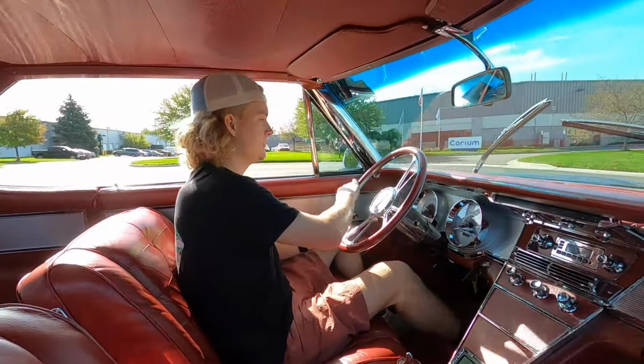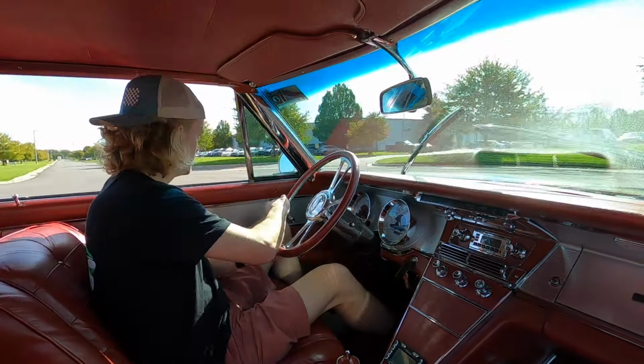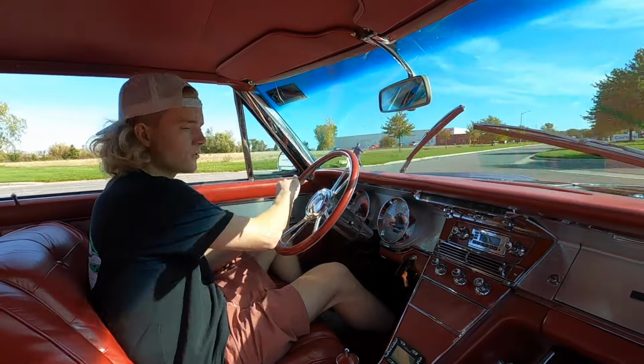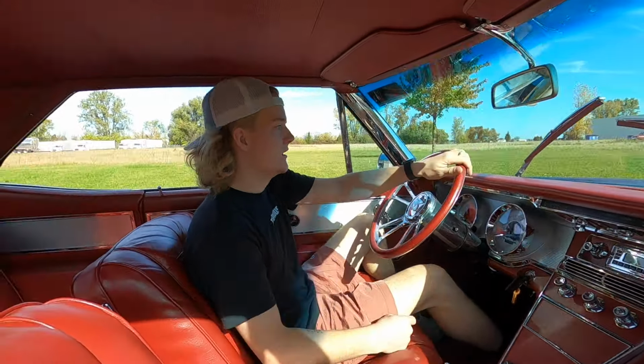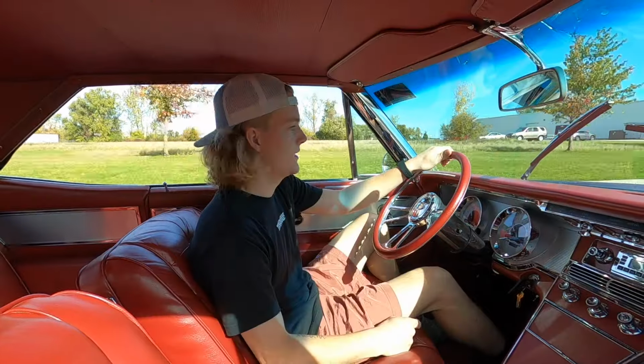This thing sounds amazing. Very nice driver. Overall, a really awesome Riviera. This thing is show ready, street ready. Whatever you want to do with this car, it's ready.